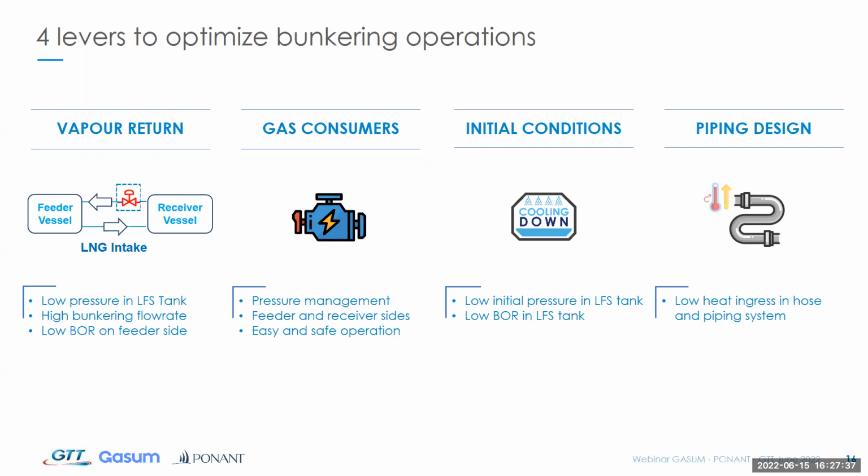And finally, the last lever, smart piping design. By piping design, we mean length and diameter, which allow reducing heat ingress, which would generate additional boil-off gas. So you understood it. A good preparation is key to define optimal initial conditions, operating parameters, and consolidate the bunkering sequence.